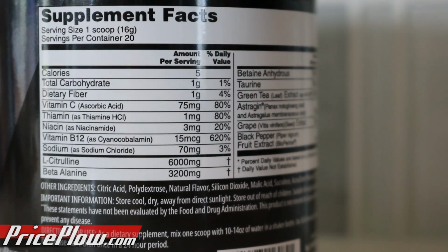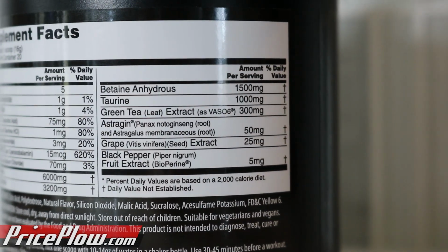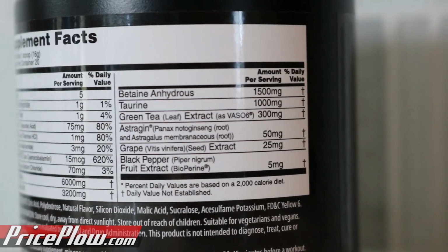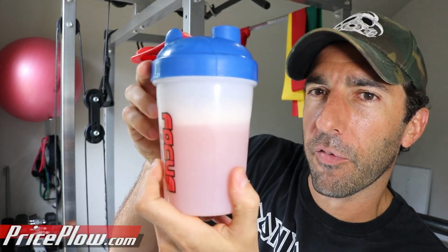On top of the ingredients that we have here, there are also some absorption blends. You have both Astragin and black pepper extract. Right when I smelled it, I knew I was going to get hit by that black pepper extract. I forgot to bring a cup in here so you could take a look. I have a little bit of foam, but that's going away quick. That's not a big problem.